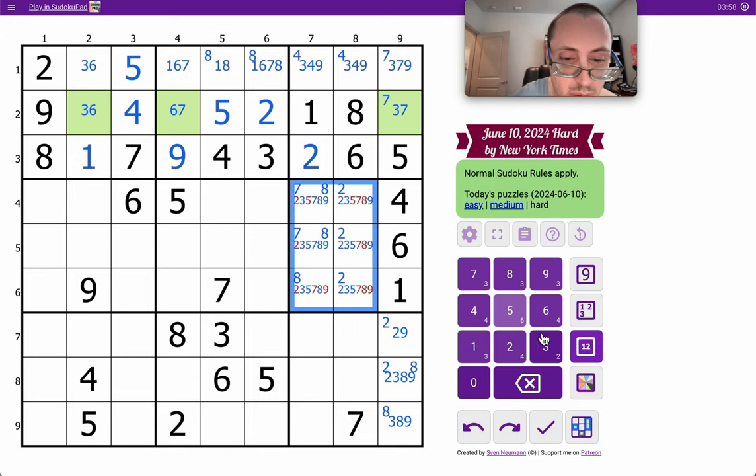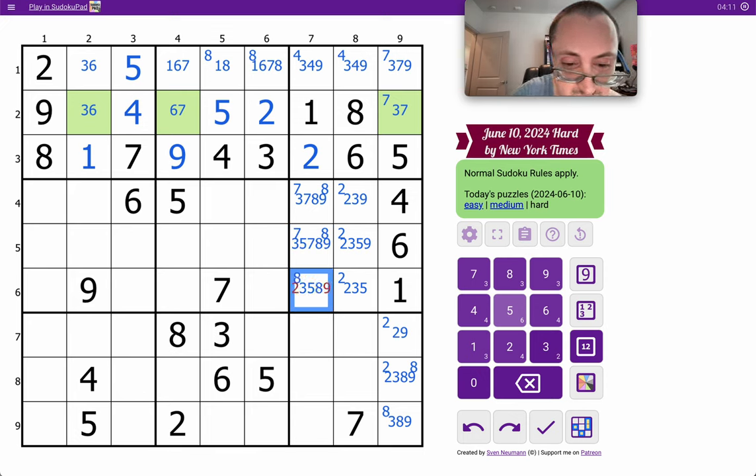One, six, and four are out. Now, all 3 of these take out 7, 8. This one rolls out 9. That one rolls out 5. 7, 9, 2 go out like that. I don't have much in the way of usefulness.